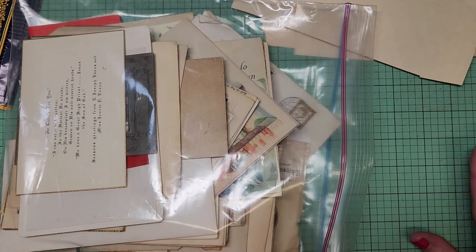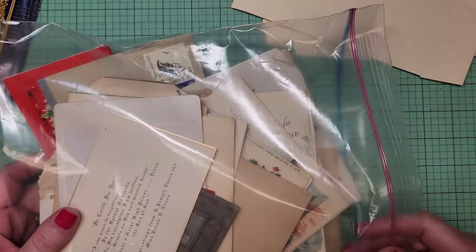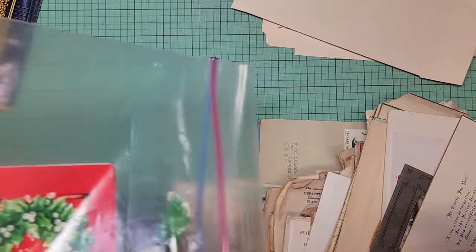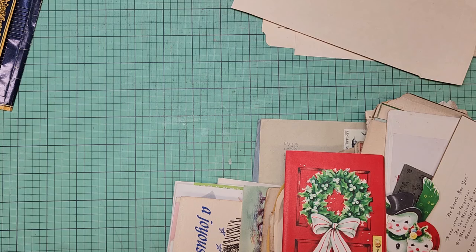Some I'll be sharing on my Etsy store. Some I'm kind of on the fence on how I'm going to use it. So I thought, let's turn on the camera and do something a little different. It's kind of a throwback to my old use it or lose its. And there's papers, cards, envelopes, things in here. And some of them I'm just going to toss.